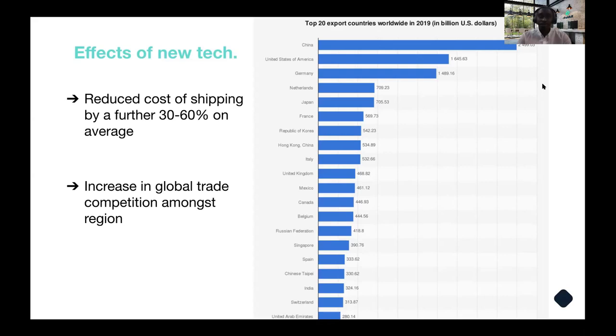This data here shows the top 20 export countries worldwide in 2019. At this time, China was topping with over $2 trillion worth of trade across to the rest of the world. You can see the countries that were initially leading dropping down to third place, fourth place. You can also see a couple more Asian countries in the top 10: Japan, Korea, Hong Kong.